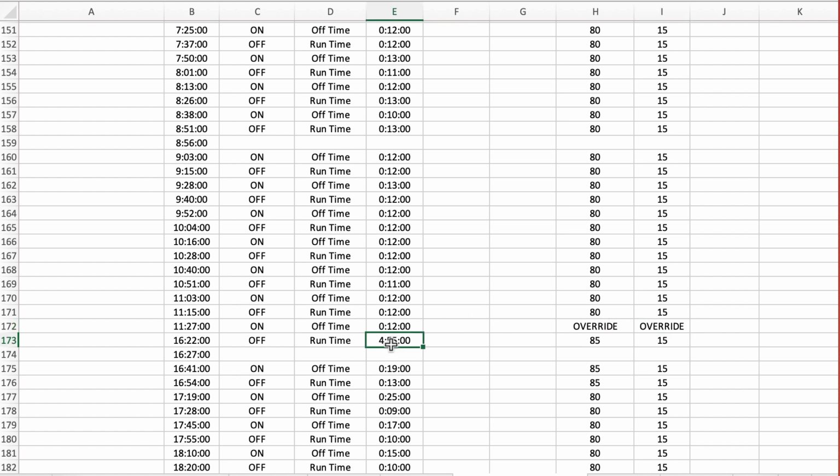And when I did that, it ran for almost 5 hours straight in override. And I think at that point, even when I took it out of override, I bumped this aquastat up to 85 just to keep it a little bit warmer to help get rid of all that snow that had accumulated on the driveway. Some of you might ask, do you think it would have been okay if you weren't home and you just left it at 80-15?